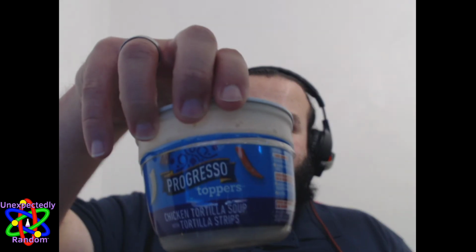If they were on sale, roughly half price, I could see myself getting any of the top four. Probably, of course, more of the tomato and the chicken tortilla, which the label is on the wrong side, and the chicken tortilla. More of those two than the broccoli cheese or the loaded potato. But definitely this, and I'm going to look into it and see if Progresso makes a regular canned tomato basil soup, because I do kind of want to try that. So that's the verdict on the soup.